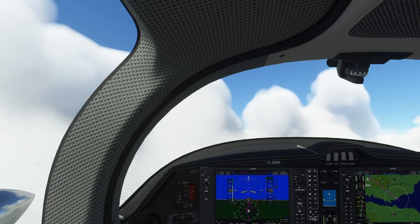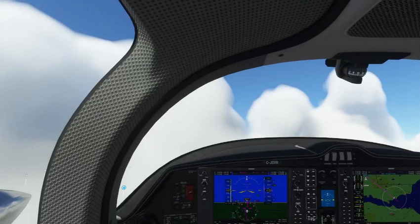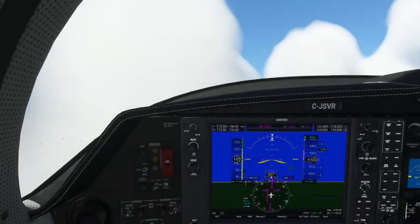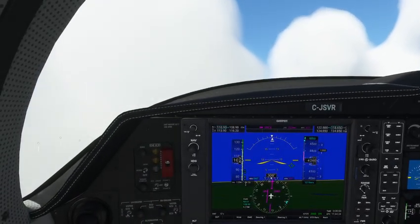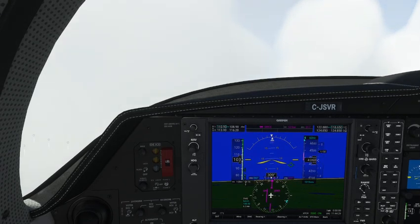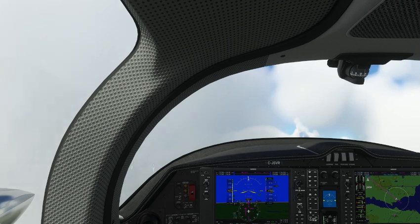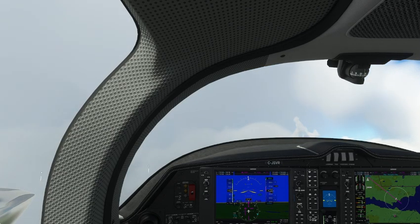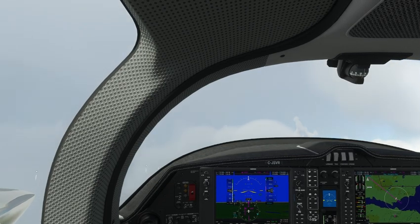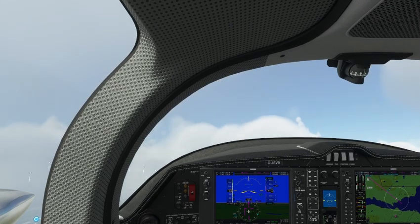Okay, there you go. A little IFR here. Great. Wonderful. Yeah, so you get up there and you get to a good height. You can usually proceed direct to, and even sometimes the center will tell you direct to. So that's all fine and dandy.